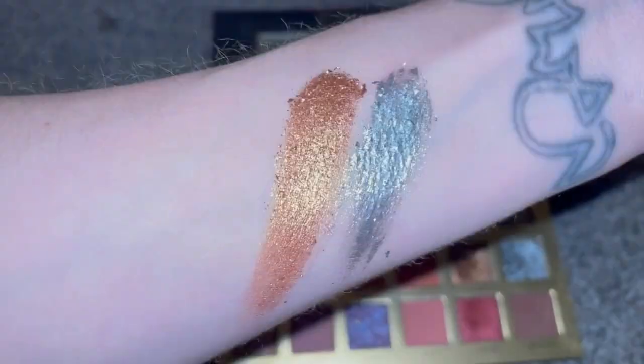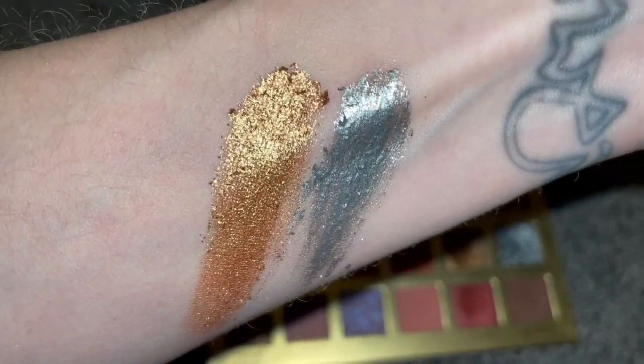She's great for every day. She's great for going out partying. She's a great all-rounder, and I 100% recommend. And she's under £10, and I feel like they should really be charging about £25 to £30 for this palette. If they did, I would say that sounds fair and reasonable, because I definitely think she's worth it.